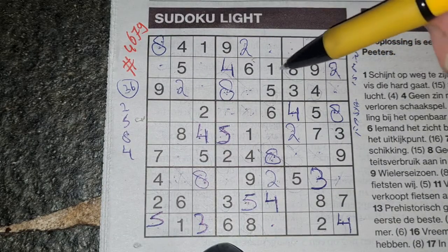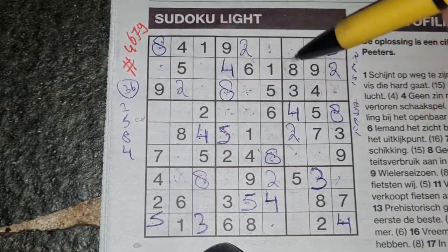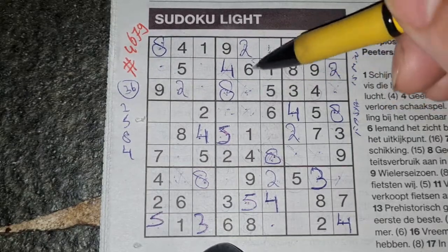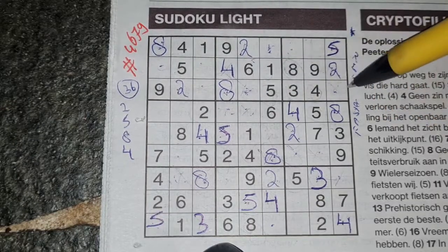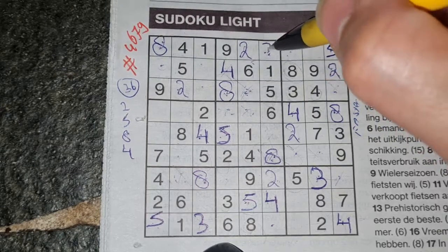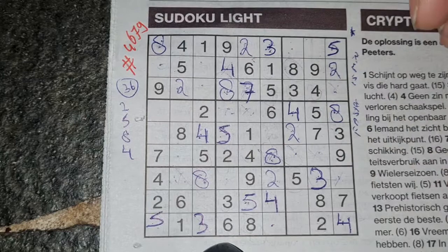Then, 2 missing numbers in this big square. Those missing numbers are the 1, the 2, the 3 is missing, the 4, the 5, the 6, and the 7 is missing. A 3 and a 7. We have a 3 in this row, so no 3 in this box. The 3 is supposed to be there, and the 7 goes here.